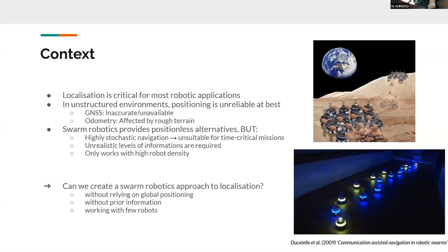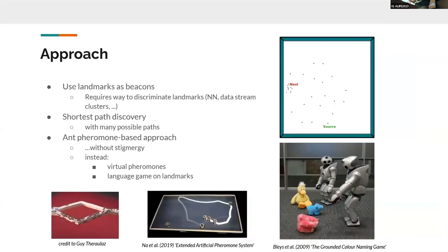So the question is, can we create a swarm robotics approach to localization without relying on any global positioning, without prior information, and working with as few robots as we can, and while still staying a swarm? So obviously, when you think about swarms and localization, you think about stigmergy, so like the pheromones that ants use to be able to move in the environment.